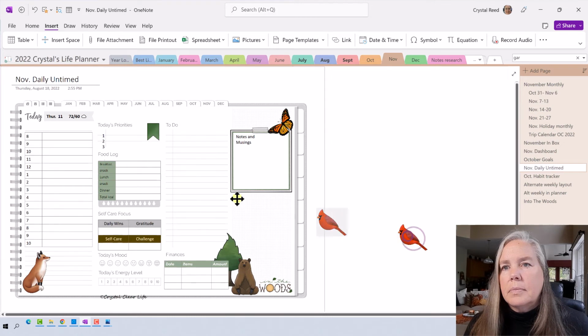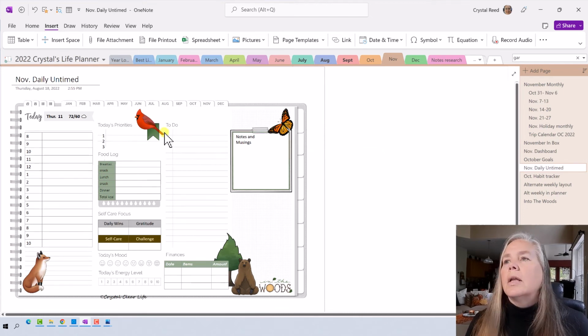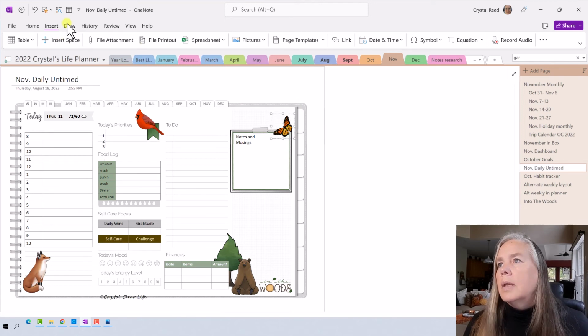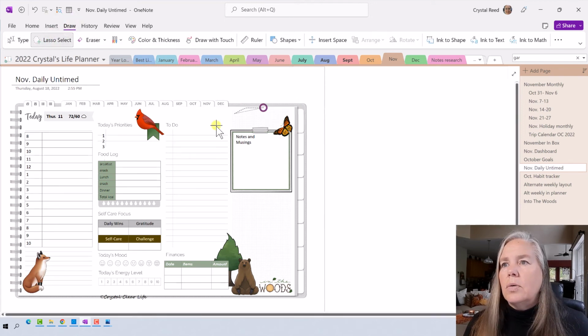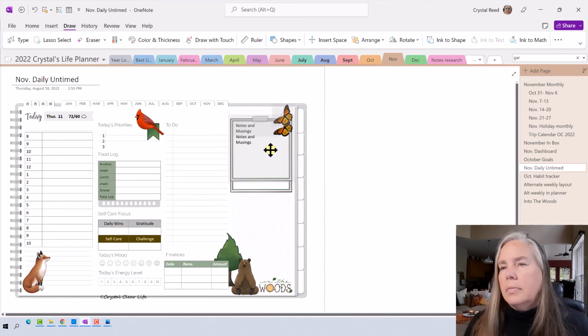Oops. It's best if you get it in the general area where you want it, and then you hold down the Alt key. Okay, this butterfly is looking a little big to me. I'm going to make him a little bit smaller, and I can actually then move this whole section up. Go to my draw tool, lasso, circle everything that I want to move, and move it all at one time.